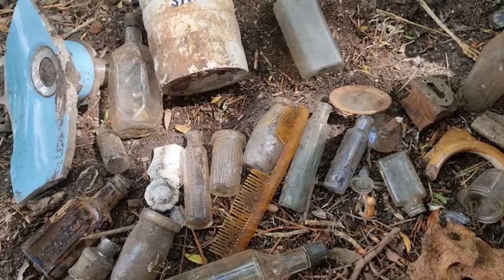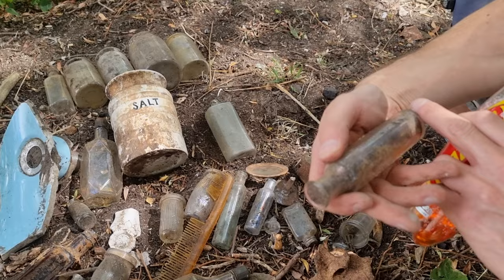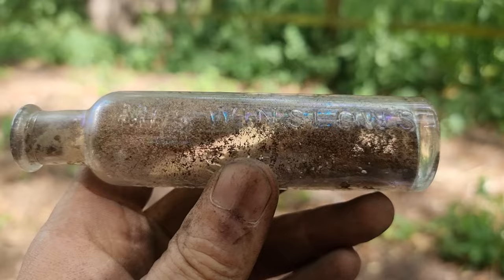Nice. This is embossed, which is syrup. Yeah, it is. This is Winslow's syrup. I can't quite read it. It's embossed all the way around though. Curtis and Perkins, is that? Curtis and Perkins. Proprietors. Oh, Mrs. Winslow's syrup.